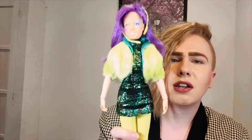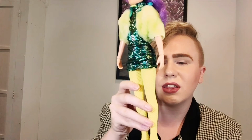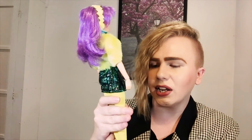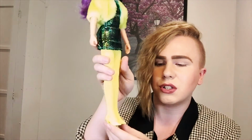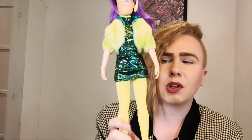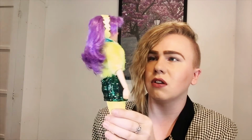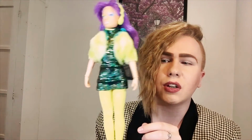And so as you can see, she is very green. And so I don't think that these tights are hers, and no, they're not. Hers are pink, and so are her shoes. So I don't know what fashions these belong to, but these are what the seller had her in. So of course I'm going to keep her in them. It's a lot of green for the look, of course.